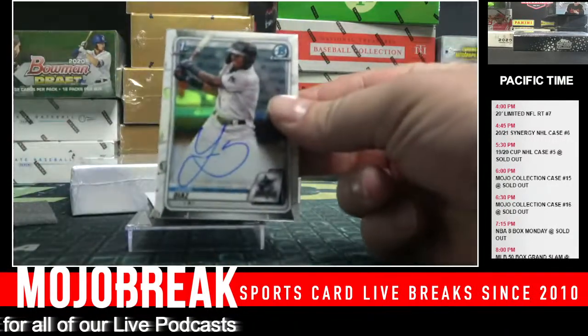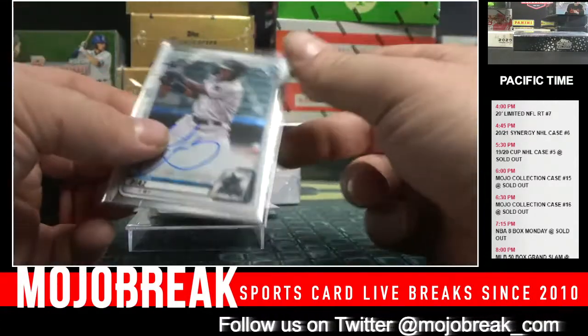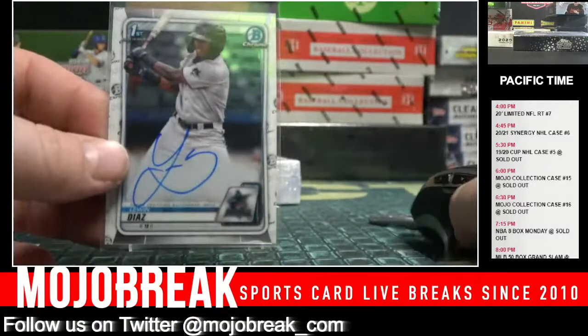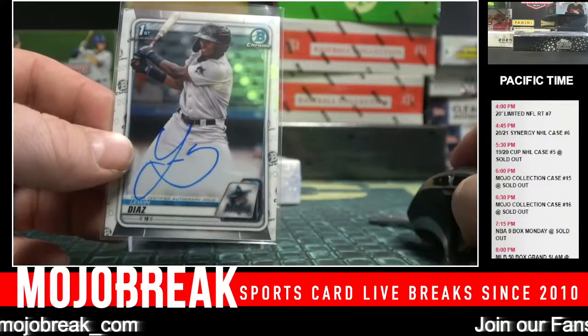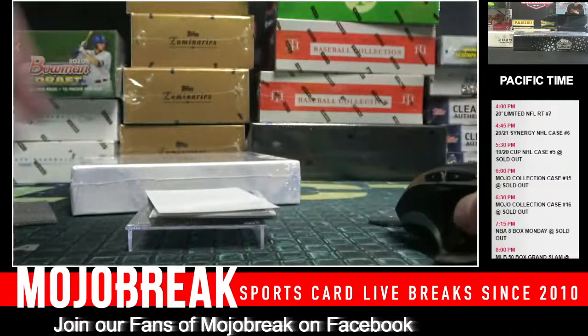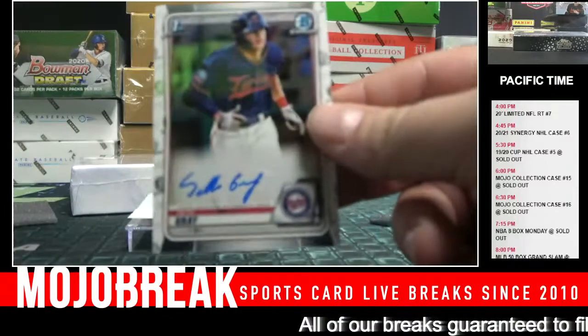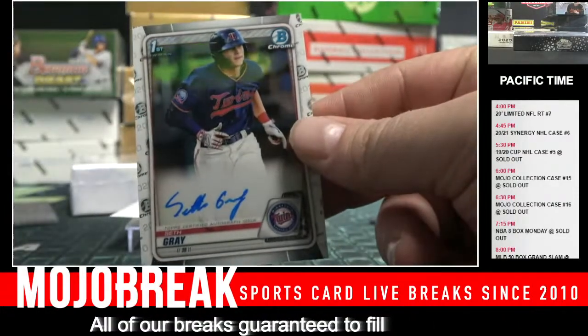Got a Lewin Diaz for the Marlins. Marlins doing well in the prospect department here. They have a lot of them. Seth Gray, first Bowman for the Twins.